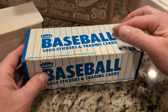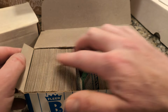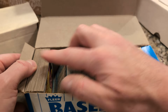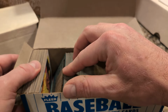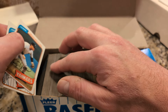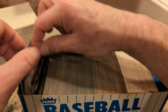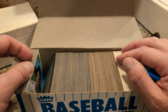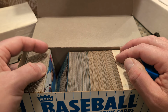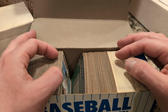Well, what's in this one? Looks like a bunch of, oh, this was where the Dick Pole card came out of, I think. Yeah, these are all commons. But there's a Nettles card in there. I like that card a lot, actually. Bucky Dent, Tommy John. Oh, yeah, there's a story there with those Mets and Yankees team sets. Yeah, there's nothing in here.